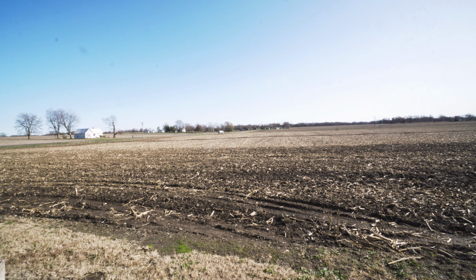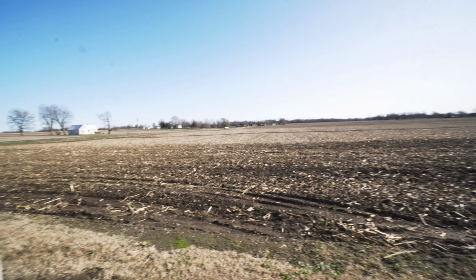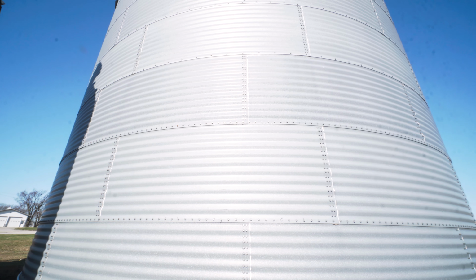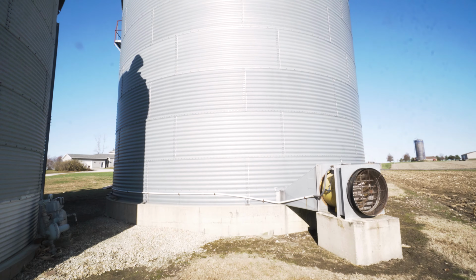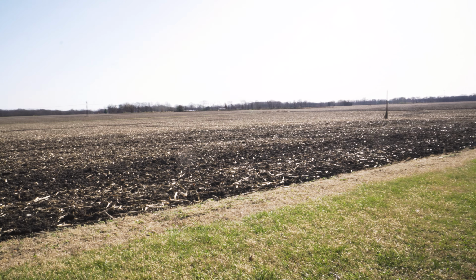There goes Jeff with an impressive load of 300 bushel of beans. But the bin is empty. Job well done. This camera makes the bin seem a lot smaller than it is. Man, it's an absolutely beautiful day out here. Hard to beat those views.